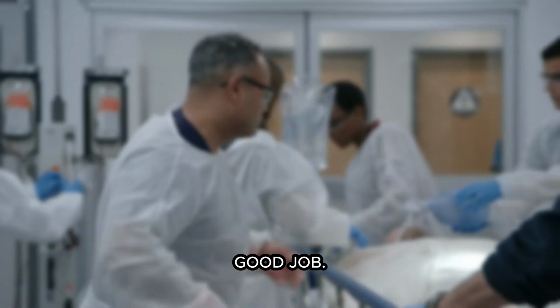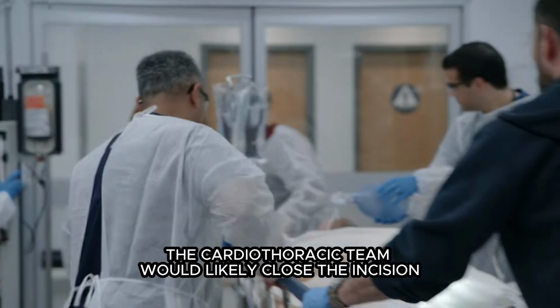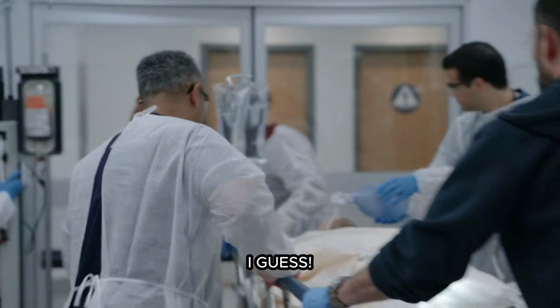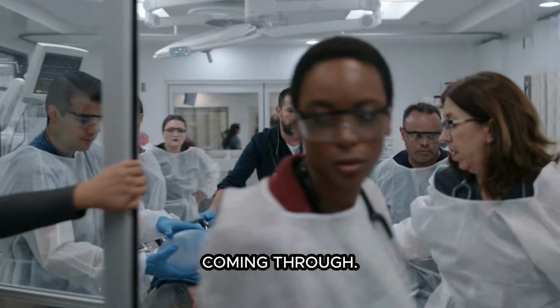Good job. The cardiothoracic team would likely close the incision and put a chest tube in the area of thoracotomy, I guess. Coming through.